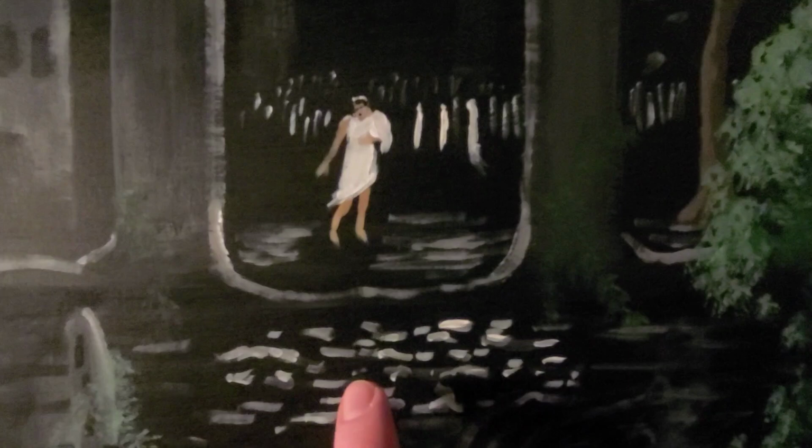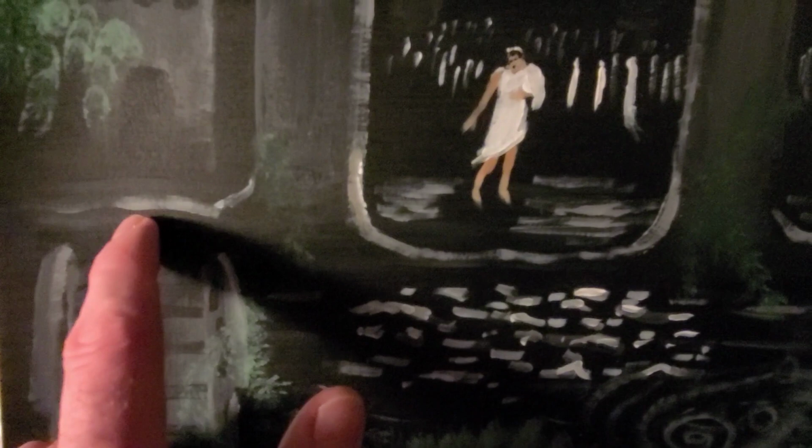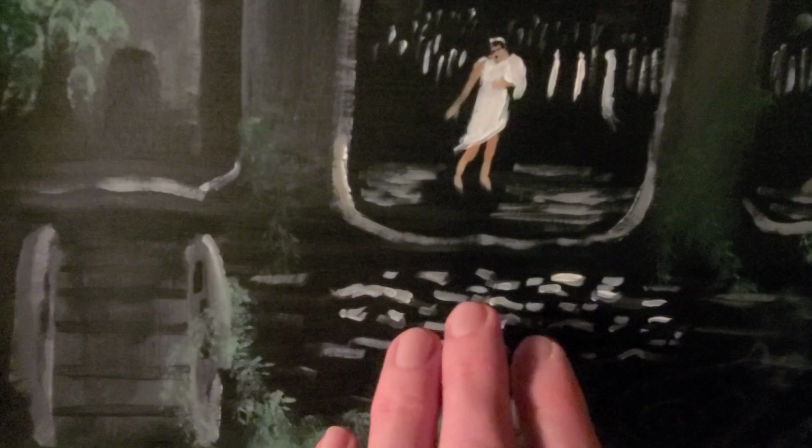And of course you have the water being illuminated by the lightning in the sky. And then you have a bridge here with steps, so you can cross from one side of this river to the next. It's not the River Styx, but once you get here, you might be confused because it looks a little dark.